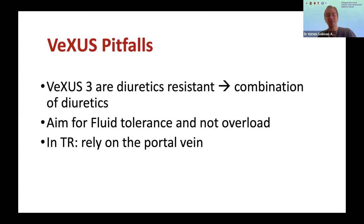And finally, I think the importance of the systemic venous assessment is that it shifts our understanding from purely focusing on preload responsiveness to looking at when to stop giving fluids, which is the most important question, rather than when do we need to give fluids. And that is the concept of fluid tolerance.